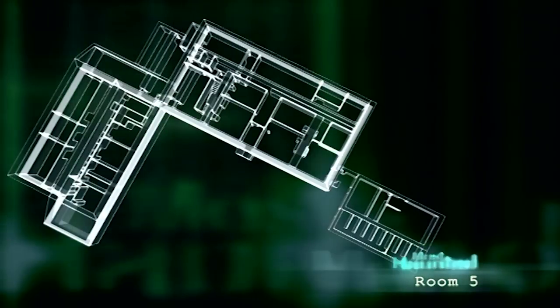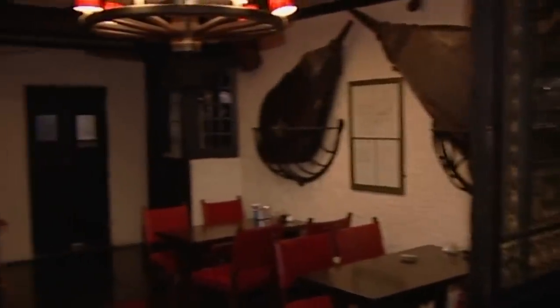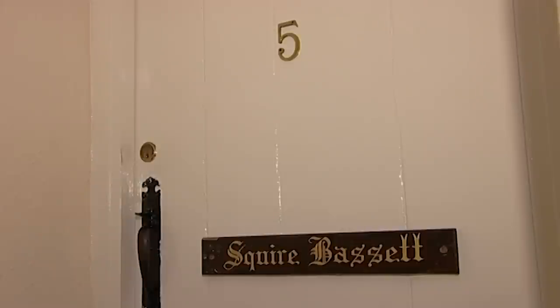This room is supposed to have a very oppressive atmosphere. Many guests have woken up in the middle of the night and fled this room because they've seen the image of a woman and child walk through this wall. A mother and child spent their last night here at the inn before catching a boat at Falmouth. And of course, the boat sank. And there's often a sense of fear and trepidation that's sensed by people spending the night in that room.